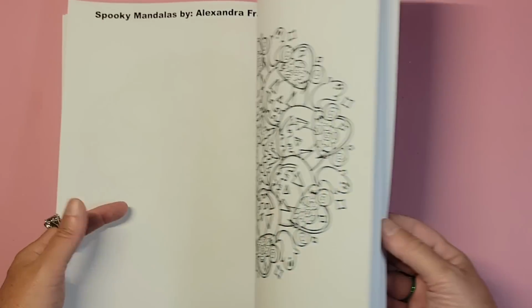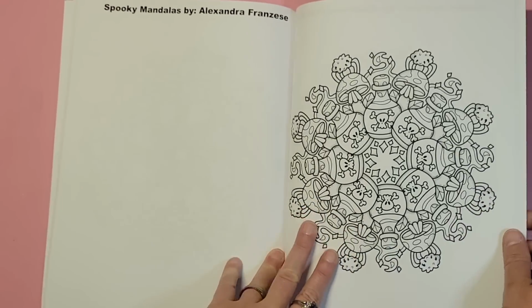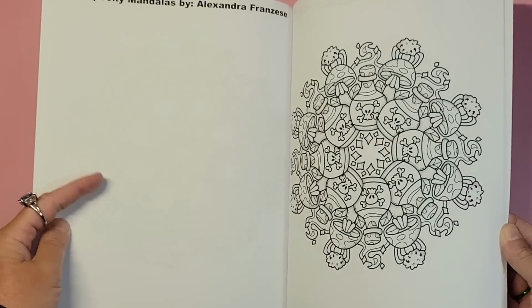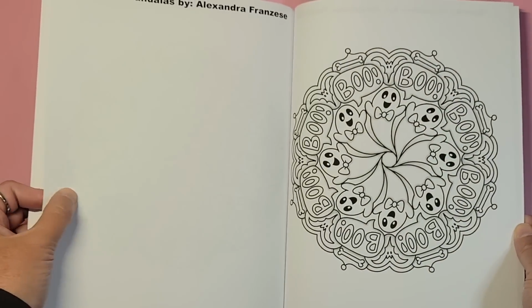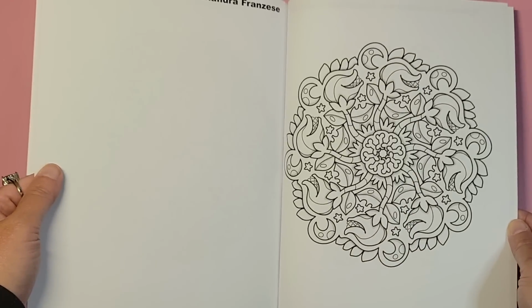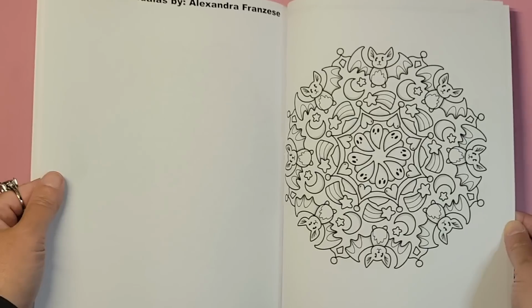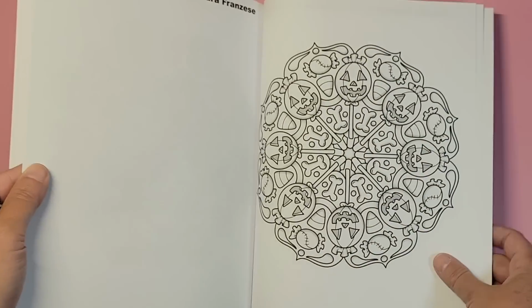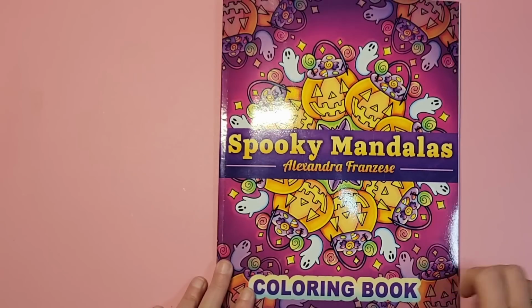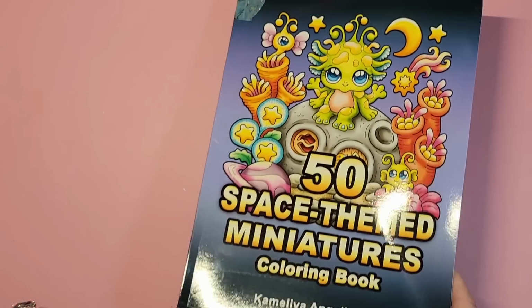Lots of fun can be had in here, and they're not too complicated, so I don't think it would take too long. Of course, it would take longer if you do it with pencils, but you could do alcohol markers and maybe do some more shadowing with pencils. So yeah, I think this is a really cute book. Spooky Mandalas. Gotta add that to my list of ones that I was planning on coloring in the fall and spooky time.